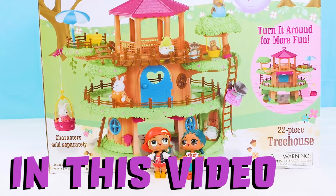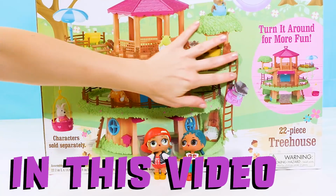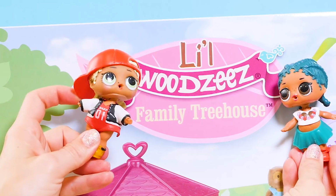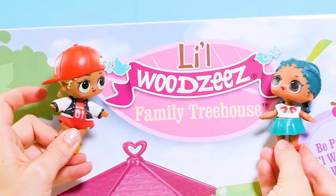Alright, boys and girls, today MC Swag and Coconut Cutie are going to unbox our new family treehouse from Little Woodzeez. Whoa, I've always wanted a treehouse to climb. Oh wow, this is gonna be amazing!